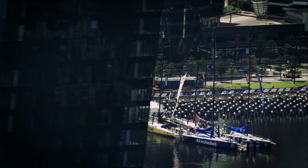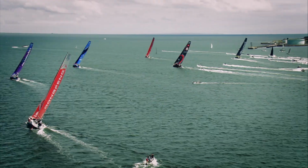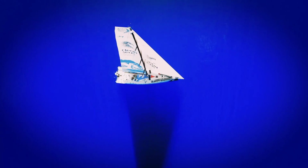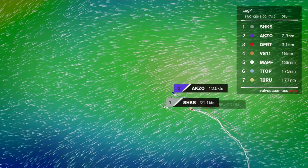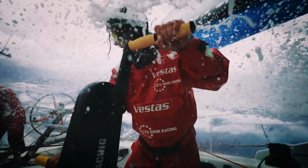After a welcome festive rest period in the southern Australian city, the fleet set out back north, encountering another tricky crossing of the doldrums, which saw Sun Hung Kai Scallywag roll the dice and opt to cut the corner, heading east to lead the fleet towards their homecoming in Hong Kong, although they didn't have it all their own way.